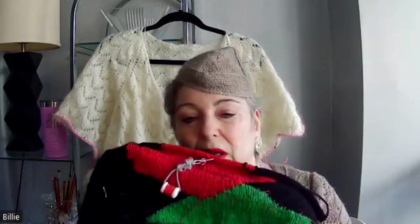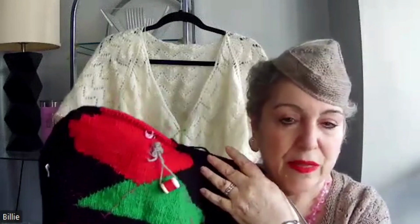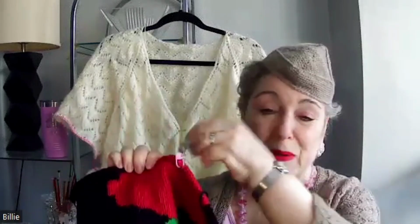So you're not going to see the whole thing today. You're going to have to come back and see where I go with it. But I did want to give you a little preview of where I'm going. I have blocked in big sections of just these two colors, the green and the red. Sorry, that's my row counter.